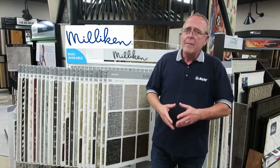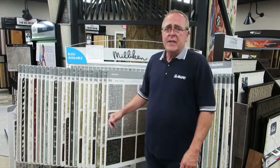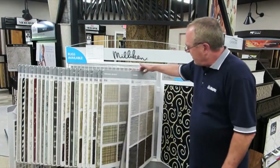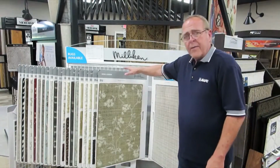Today I want to focus in on Milliken carpet. Milliken is a leader in printed design, using a patented process which allows them to produce virtually any pattern imaginable. In this display there are 30 designs. We'll take a look at a few of them. Very modern, very stylish.